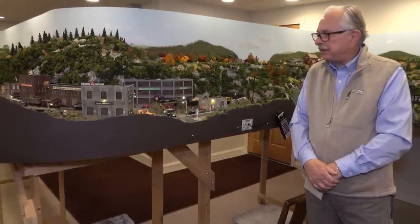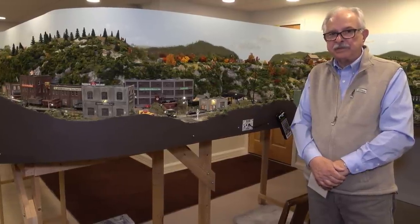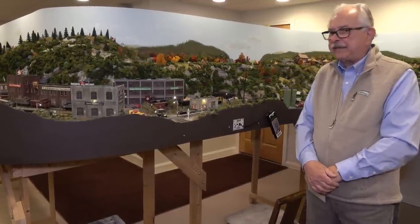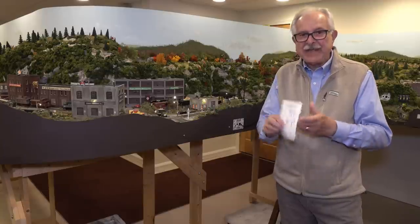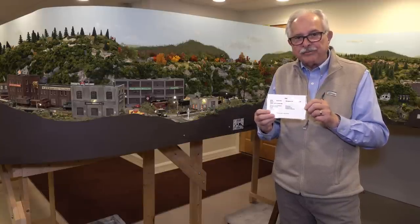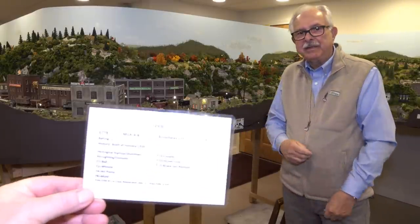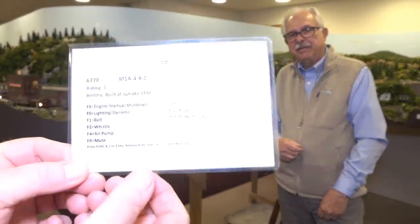I think I mentioned that because I have so many engines by so many different manufacturers, some years ago I decided there was no way, even as a young man or an old man, I could remember how everybody arranged their individual controls. So I came up with a card that I make for every engine that I own. Can you see that there? Let me adjust.